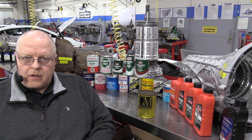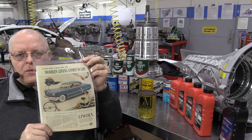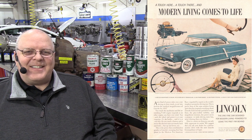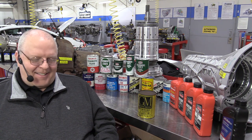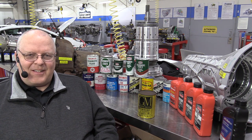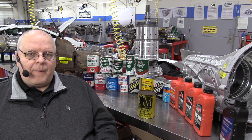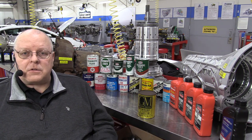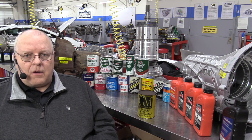In 1949, Lincoln started offering the General Motors Hydra-Matic transmission in their vehicles. So as you can see here in this picture, in this magazine ad, they were advertising the Hydra-Matic transmission. So the transmission interchanging between General Motors and Ford has been going on a lot longer than just recent history. They've done it several times since then, but the Lincoln luxury cars offered from 1949 through 1954, it looks like, the Hydra-Matic transmission, the four-speed transmission, in their luxury cars.